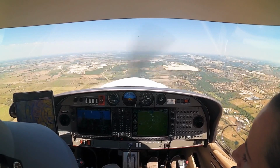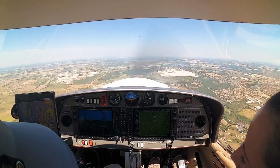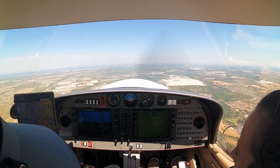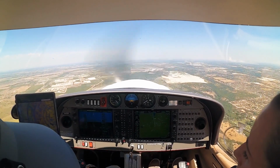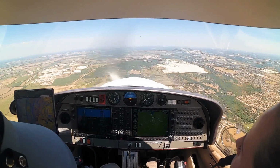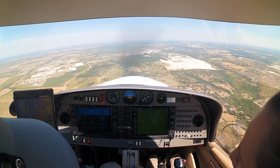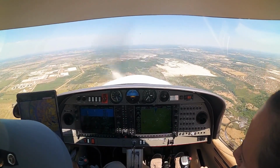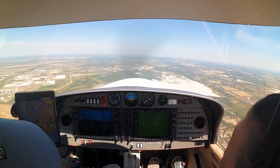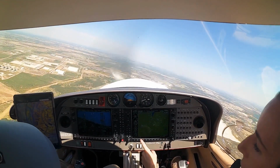Arlington Municipal Airport, Arlington, Texas. Get the barometer right there. Automated weather observation 1653 Zulu. Wind missing. Visibility 10. Sky condition clear. Temperature 3.5 Celsius. Dew point 1.9 Celsius. Altimeter 2.987. Remarks. Density altitude 3,100. Let's slow down. Arlington Municipal Airport, Arlington, Texas. Automated weather observation 1653 Zulu. Wind missing.